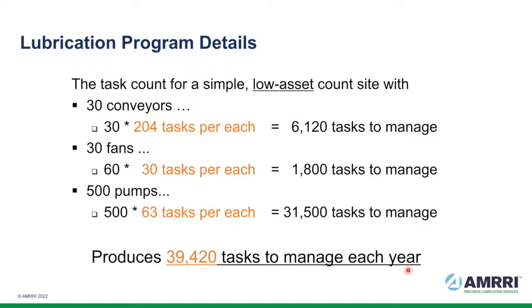Even if you have a relatively small plant asset group, 30 conveyors, 30 fans, 500 pumps, which would be a fairly small size plant, if you add up all the tasks associated with machine lubrication and condition monitoring and machine health management, with a small plant size like that, you still have the means to produce 39,420 tasks in a given year. Lots and lots of details to try to keep up with.